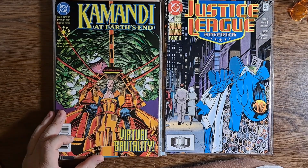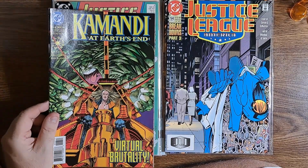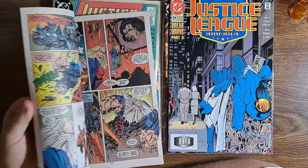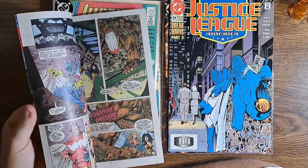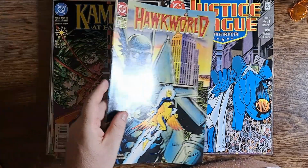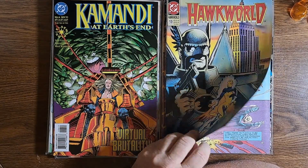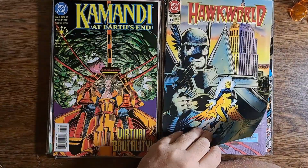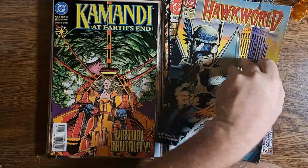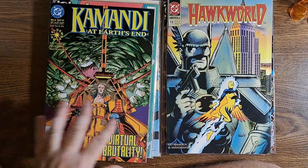Commandy at Earth's End. This is number 6, so the last issue was an Elseworld story, so not in DC continuity. Nice white pages. Very cool copy. Hawkworld, number 13. with Firehawk. That's interesting. Does she have ties to the Hawkworld stuff? I'm not aware of any ties to that, but there she is.